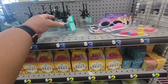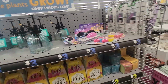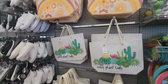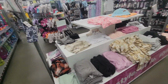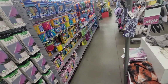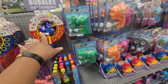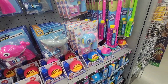Oh, look at this. A plant mister. $3. Okay. Look at these bags. Crazy plant lady. There's some more at the front door. Okay. USB grow light. Okay. Bubble machine, a bubble wand, $5. Bubbles, it lights up. This is the place.